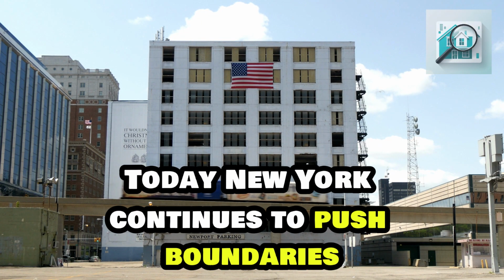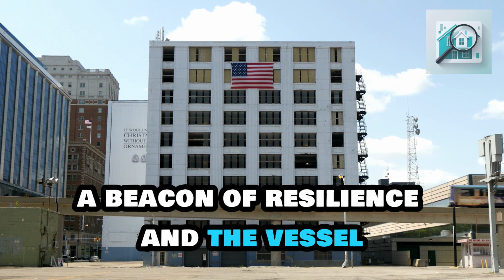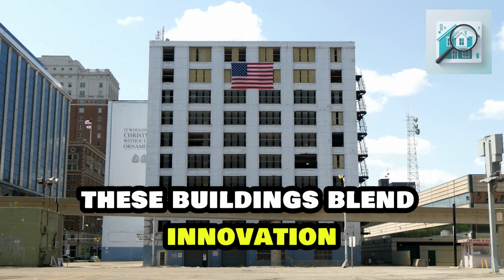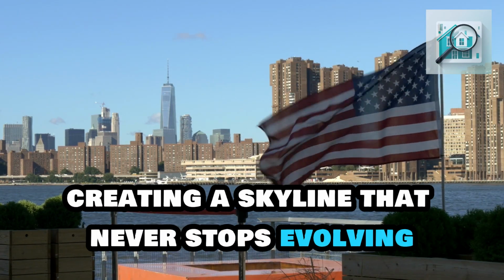Contemporary icons, 2000s to today. Today, New York continues to push boundaries with structures like One World Trade Center, a beacon of resilience, and the Vessel, a stunning example of contemporary design. These buildings blend innovation with the city's rich history, creating a skyline that never stops evolving.